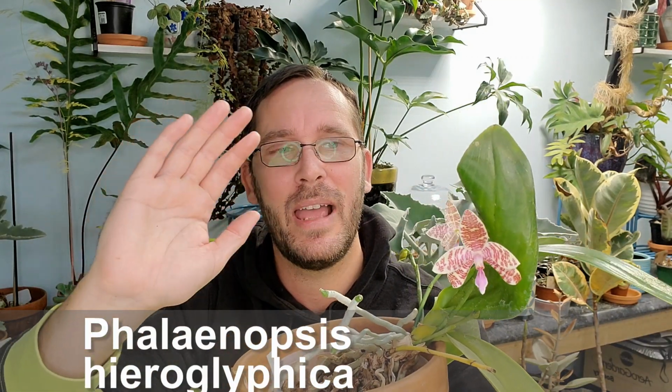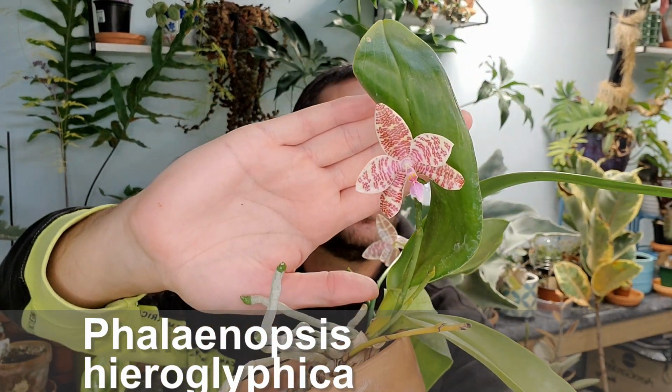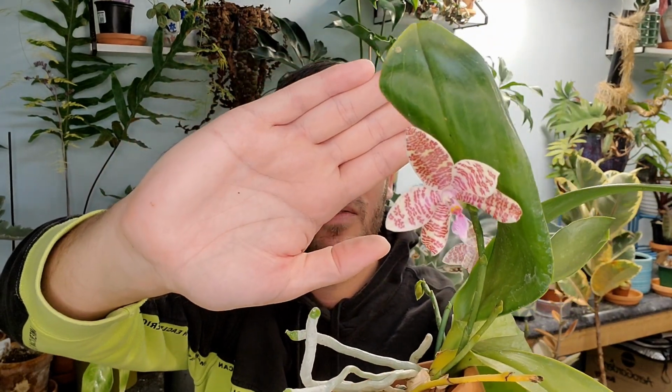Another one that I'm so surprised is blooming. I don't believe this has ever bloomed in my collection. This one here is a... I'm trying to say Paphiopedilum, but it's not. It's a philodendron. Oh my goodness, I got so many words in my head. None of them are right. Hieroglyphica. And this one here, it reminds me actually of my little Phalaenopsis. I think I said philodendron. Phalaenopsis hieroglyphica. The flower reminds me of the Phalaenopsis palens, the species.